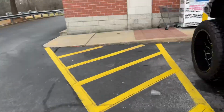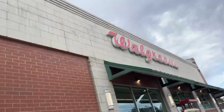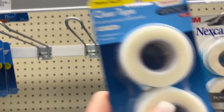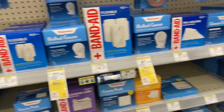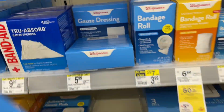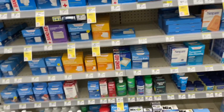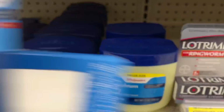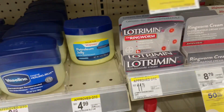After you get a tattoo removed, you're going to want to head to your local Walgreens or CVS. We're going to grab some of this clear tape, and then some gauze dressing. We're also gonna grab some petroleum jelly. The reason you want all that is because when you get a tattoo removed, you have to keep it completely covered and cannot get it wet. It needs to stay petroleum jellied and covered for 7 days. That's how you get your best results.